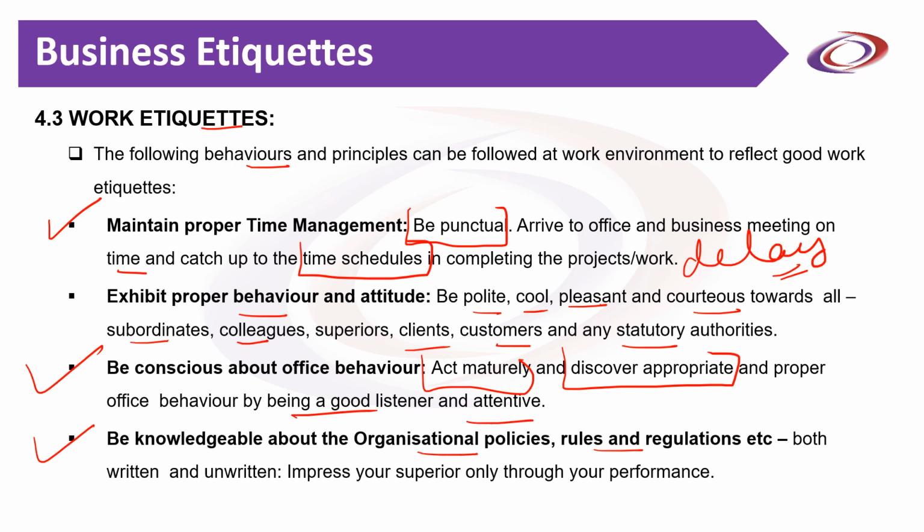We should impress the superiors. We can do this only through our performance. By being conscious that career opportunities will arise if we perform better, we should not bypass the organizational hierarchy, meaning we should never approach higher superiors without first informing. These are just some examples that show how work etiquettes work. So, we should be knowledgeable about the policies of the organization.